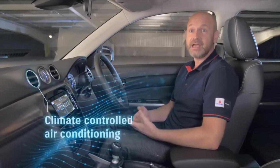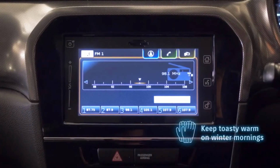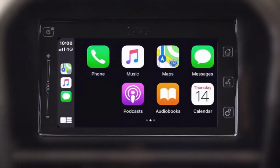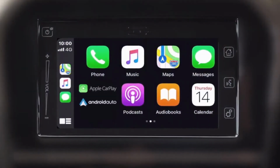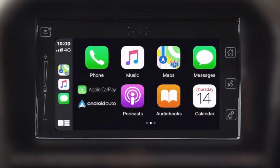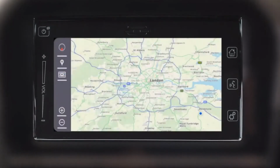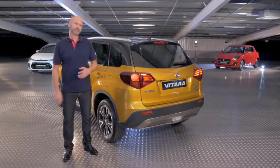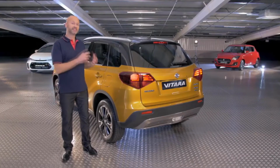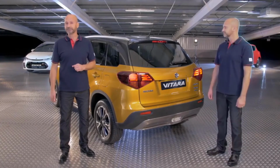All models have the comfort of climate-controlled air conditioning, and the mid-SZT model has a touchscreen that can be operated even by gloved hands. Similarly, Apple CarPlay and Android Auto ensure that you can stay connected and can even listen to your favourite music, podcasts or stories, as well as use your preferred navigation apps. I really wish I could share with you more of the equipment inside this car, but you'll see that for yourself when you speak to your dealer.